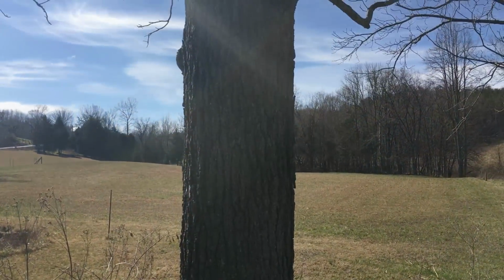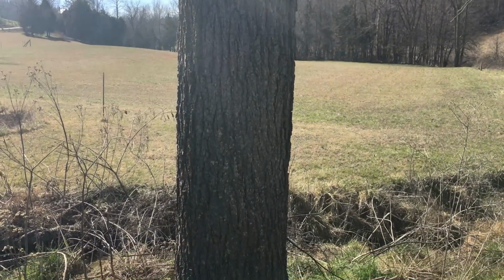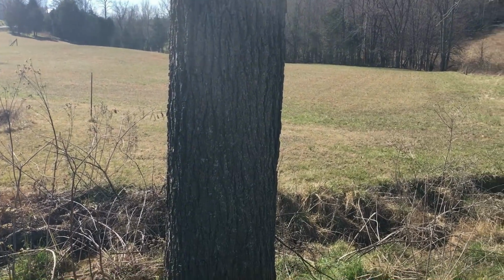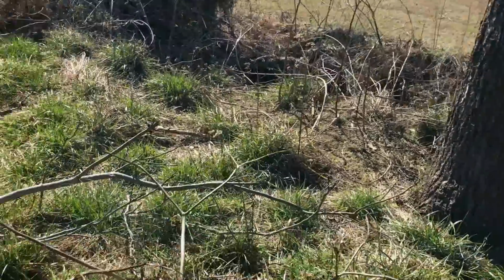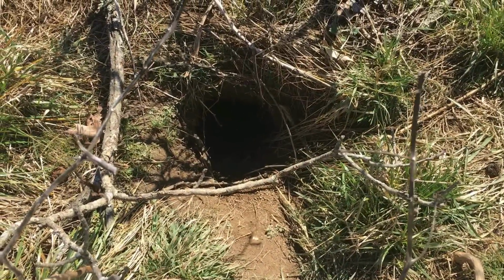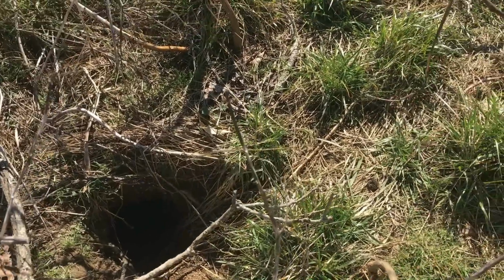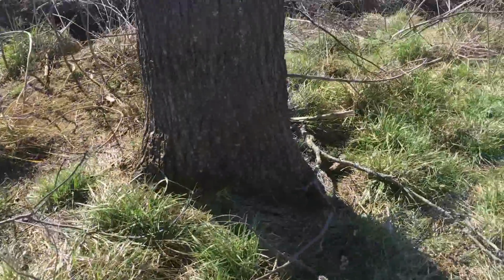As you can see as I pan up, it's going to be a good clear log. I should get 4 or 5 saw logs out of this total. Few of them having some crotch in them. I'm gonna watch my step all around this thing. Ground hog holes, I mean, they're everywhere out here in this field. How about stepping one already? I gotta be careful after I cut this thing not to step back and fall in one.